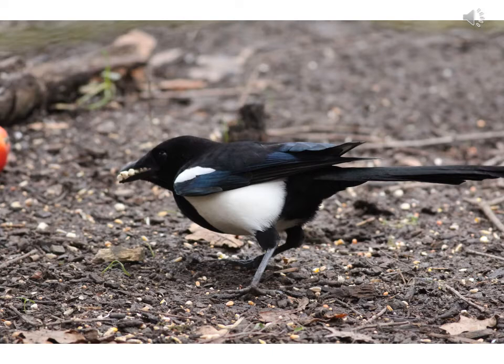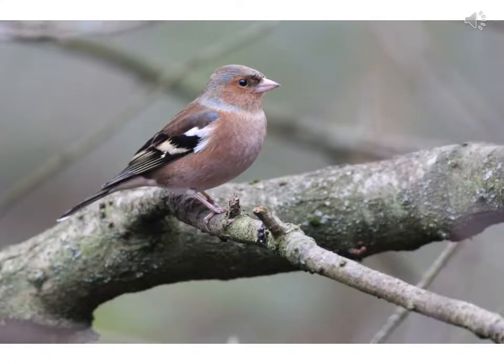10, magpie. This omnivore and scavenger will eat pretty much anything. Number 11, chaffinch. As can be seen from the beak, it's primarily a seed eater, but it will eat insects.